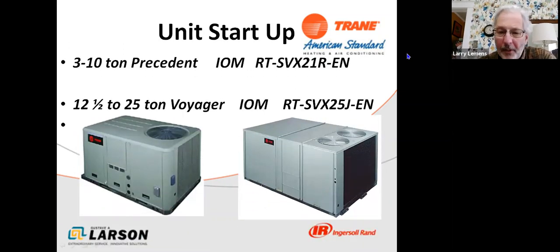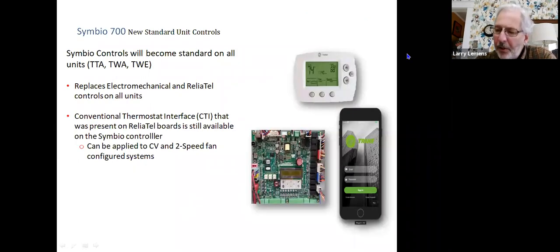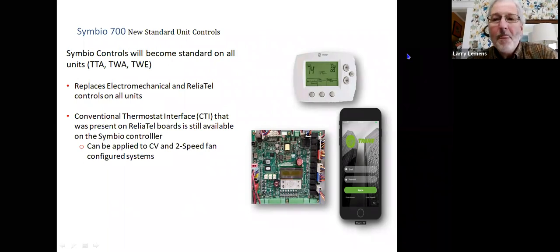We're also going to talk about the electromechanical and the Reliatel units in the Precedent units. And of course, Voyager comes with Reliatel. Something that's coming down the road is called Symbio. We did a short class on it. It's not in the rooftops at this time, but it will be within, I would say, probably sometime this year. That's something that is not currently in the system, but it is definitely something that's going to be there before the year is out, from what I understand.